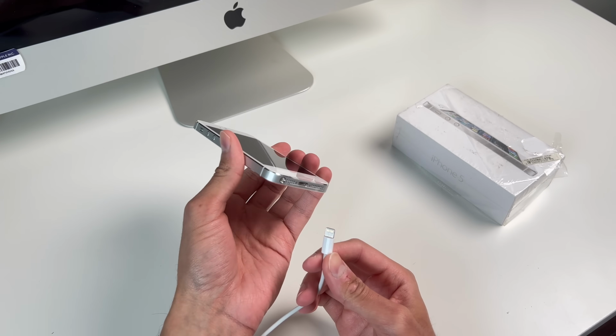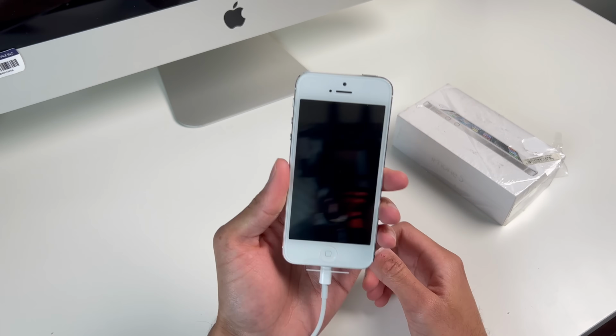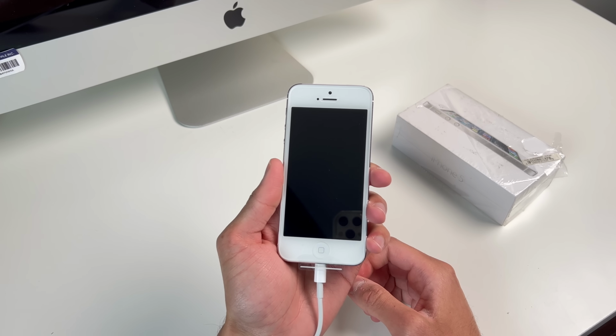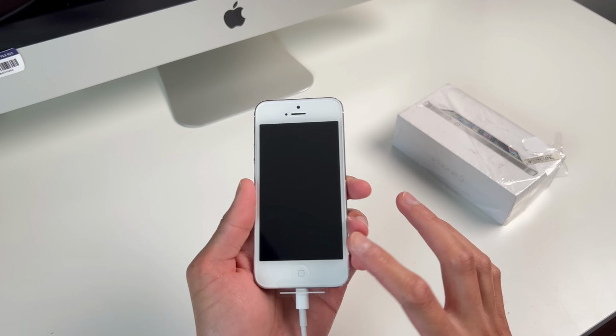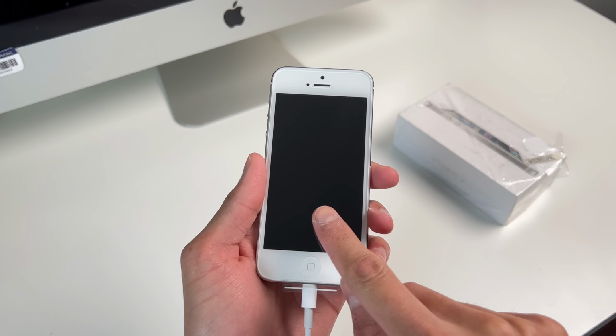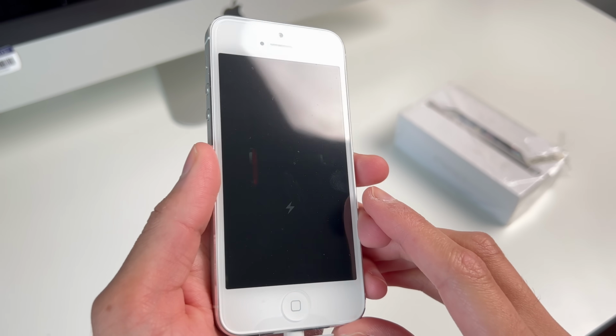We are gonna be putting this little charger right into here. Just gonna pop it in, and let's see if this thing has any juice after all these years. No way, let's go. This thing has iOS 6. I saw the Apple logo with the little cutout. If this thing is actually legit, take a look at that, guys.